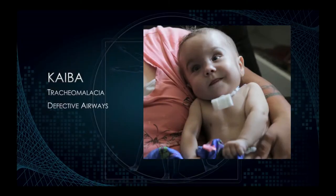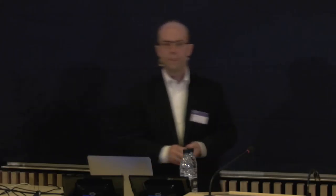What about these implants? Well, the best case is this guy called Kyber. He has a disease called tracheomalacia, which basically means that his airways are defective. His cartilage is not strong enough to keep it open. When you breathe, the lungs expand. We have negative pressure, so we draw in air into the lungs. That means that our trachea, and particularly male guys know this, you have the Adam's apple. So we've got a cartilage skeleton holding open the airways in negative pressure. But this guy had some defects in that respect.